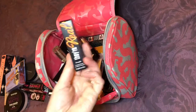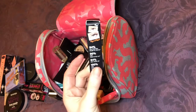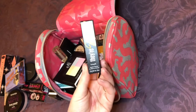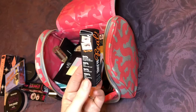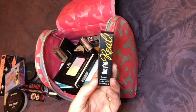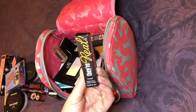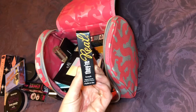Then I have another little mascara, and this is the Benefit They're Real. I don't think I've ever actually tried this one. This came as a free sample with something, but I haven't got around to using it yet. I don't know if I'm going to, because I much prefer the Roller Lash and the Bad Gal Bang, so I may keep this to one side to go in a future giveaway as well, rather than me trying it, not liking it, and it going completely to waste.